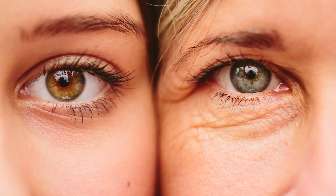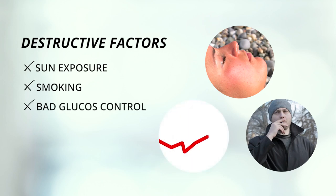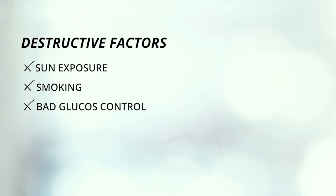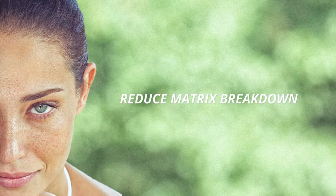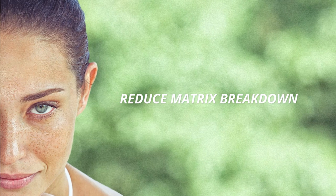The main forces of destruction are inflammatory stress, glycative stress, and oxidative stress. The skin of a sun worshipper, for example, who smokes and has poor blood glucose control, ages far more rapidly than the skin of a person who is not exposed to these damaging factors. And this is where we started. We combined a group of nutrients that act in each of these three areas, slowing each type of matrix breakdown.